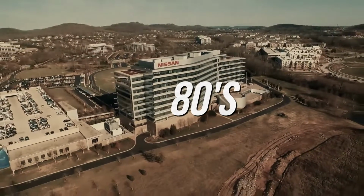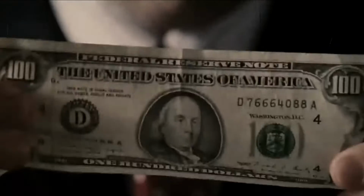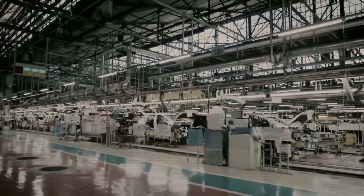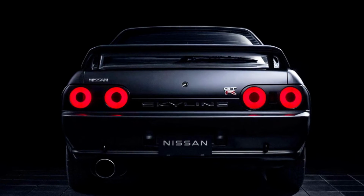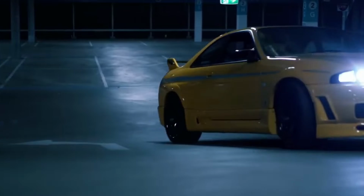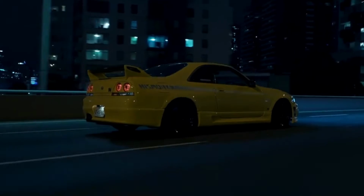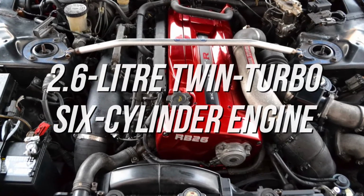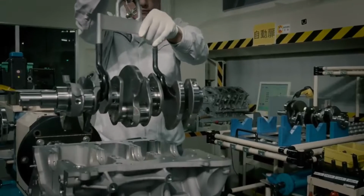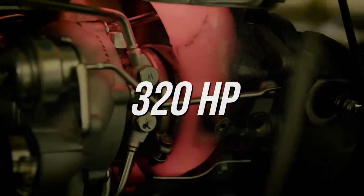The 1980s, however, marked a resurgence for the GT-R. With Japan's economy booming, Nissan reintroduced the GT-R, starting with the R31 Skyline in 1985. This model set the stage for the R32 in 1989, and boy oh boy did the R32 bring a shift. It was a car like no other, with Nissan's all-wheel drive Atessa ETS system and a 2.6-litre twin-turbo 6-cylinder engine built by Nissan's sports division Nismo that produced a staggering 320 horsepower.